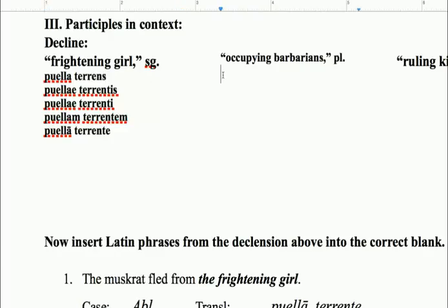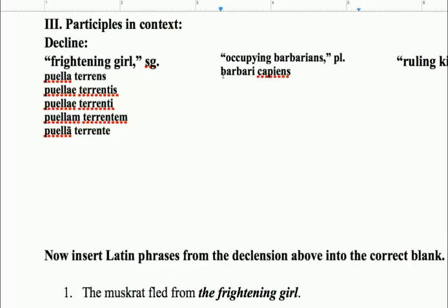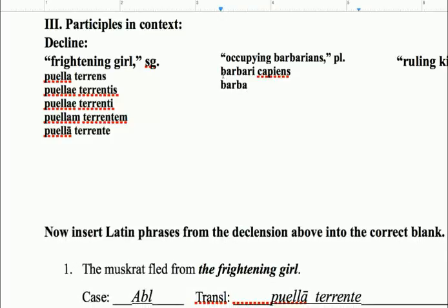It does. Keep them coming up, because they have to be studied. Focus. Let's do occupying barbarians. The word for barbarians would be barbari. Let's use masculine. Capio, capiens. The next one you would make would be capienti. Oh, we're doing plural. So it'd be capientes, because it's plural.